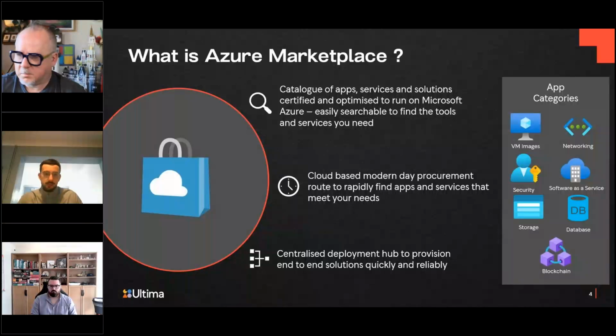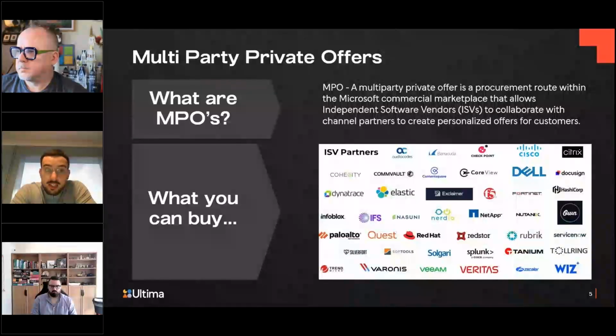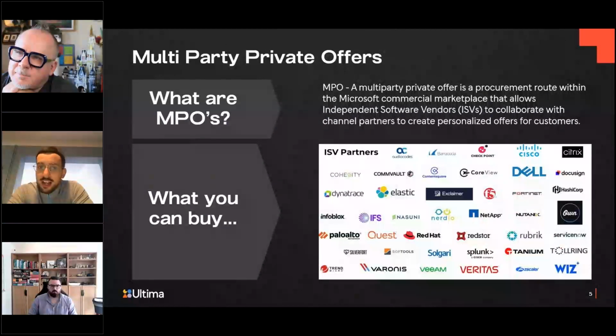So I'm just going to jump onto the next slide. You think Azure Marketplace, what is it? Well, there's another layer behind it. What is an MPO? It's a multi-party private offer. Is it an MPO? Is it an MPPO? Both acronyms get thrown around.